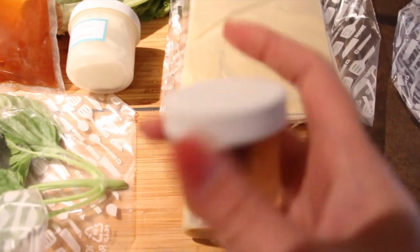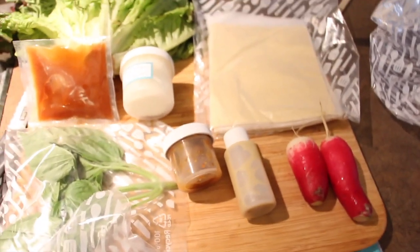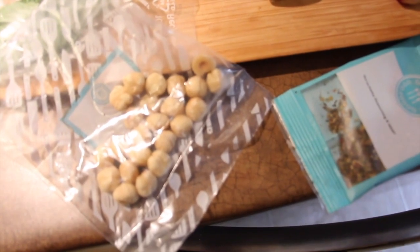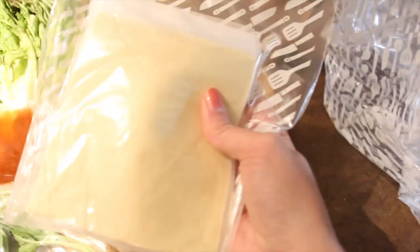And then a vegetable demi-glace, which I think would be this, maybe. And then maple Dijon vinaigrette, I guess that. Sun-dried tomato pesto. Oh, that's what that is. You don't actually make the pesto. It comes pre-made, which is good. I mean, less work, thankfully. But I thought I'd be making it. And then hazelnuts and fazzoletti spice blend. And then our pasta sheets that are actually lasagna ones that we are going to cut. So that was everything we got.